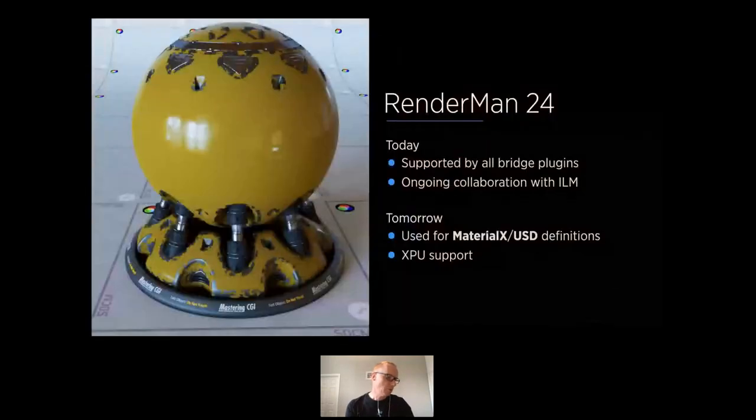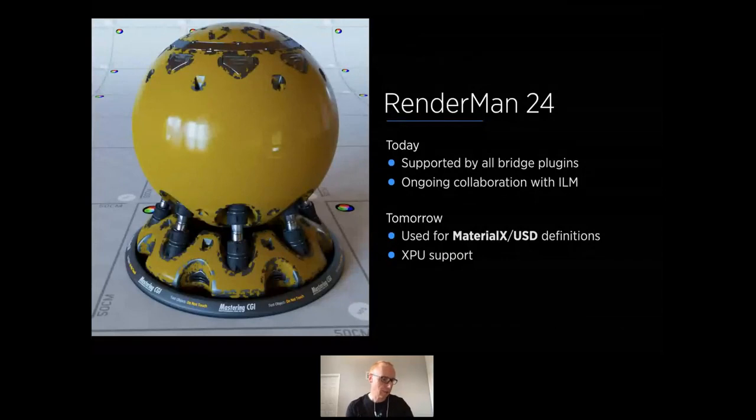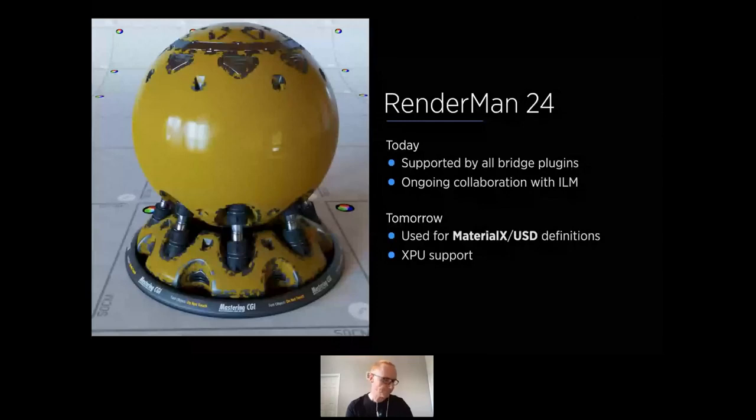So Lama will be available in RenderMan 24.0 in Houdini, Katana, Maya, and Blender. We are actively working with ILM to improve and extend Lama for later releases. After 24, we will implement Lama-based material exchange via MaterialX and USD. And of course, Lama will come to XPU as it represents for us the future of material creation.